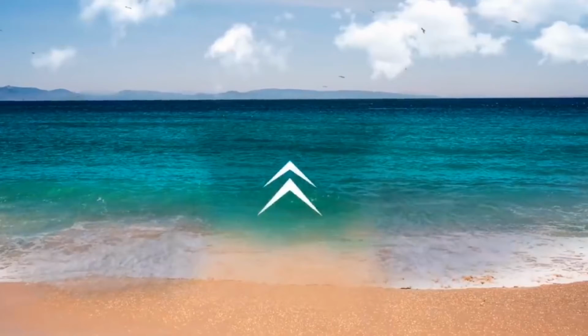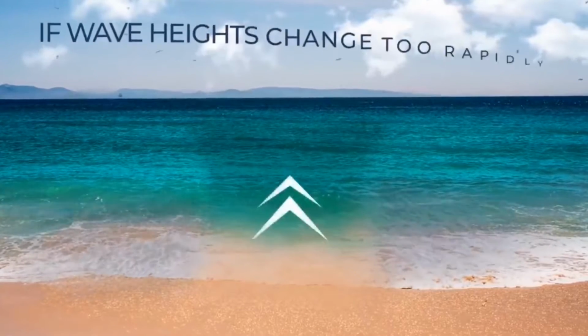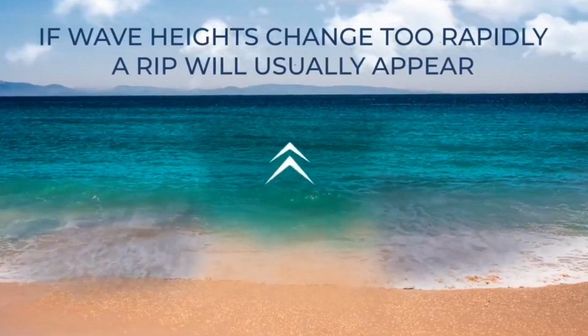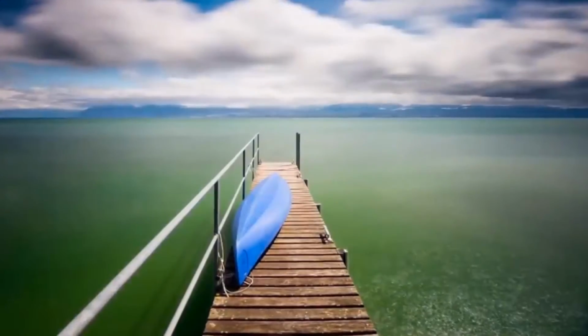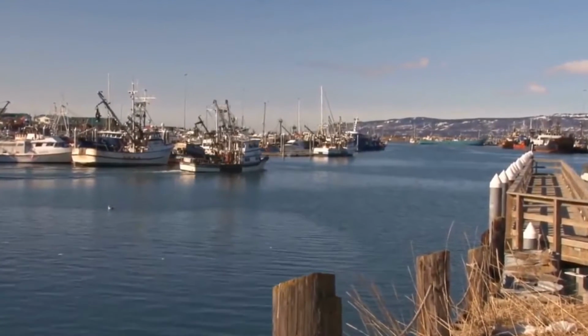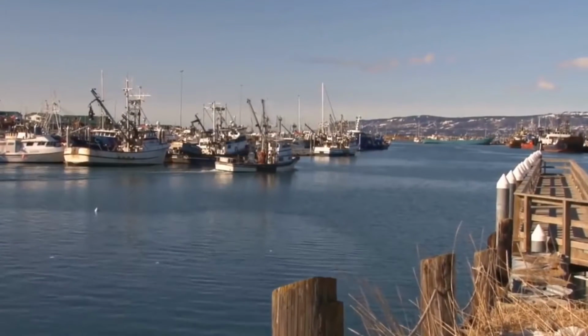Different factors can cause a rip current to form. For instance, if wave heights change too rapidly, a rip will usually appear. This type of current can show up near piers, boating docks, and groins. Not the bodily kind, but the structures built to protect the shore from erosion that go by the same name.